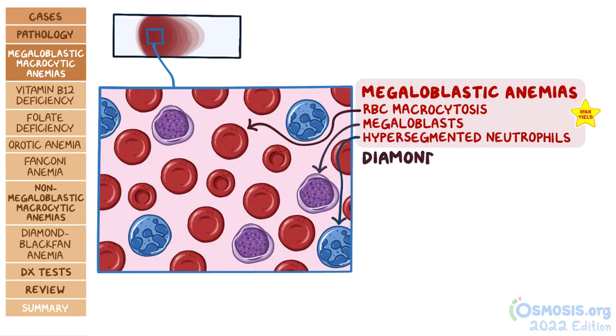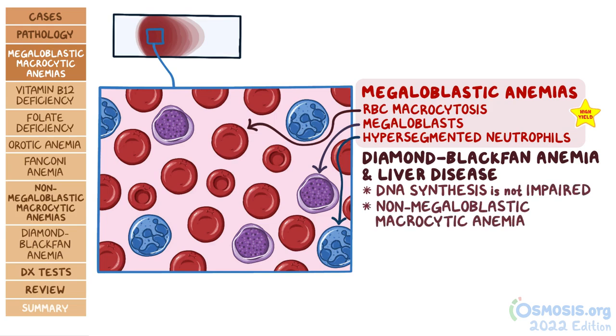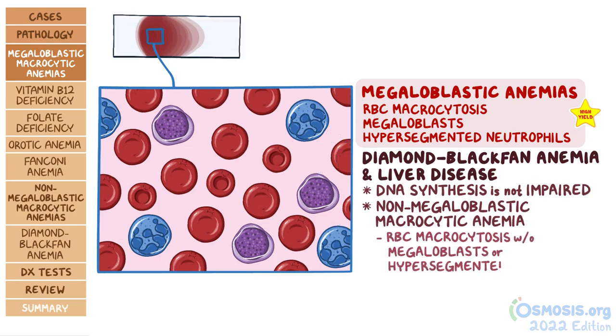Alright, now in Diamond-Blackfan anemia and liver disease, DNA synthesis is not impaired, and there's non-megaloblastic, macrocytic anemia. The peripheral blood smear shows RBC macrocytosis without megaloblasts or hypersegmented neutrophils.